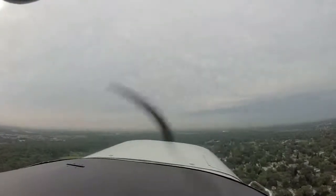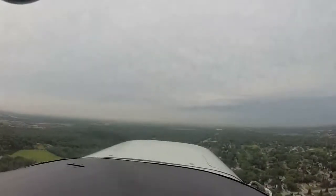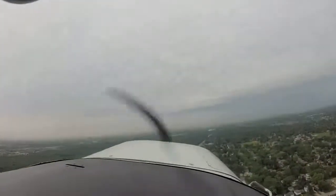Engine 562, the Cessna's right turn in the pattern. Turn left heading 040, runway 16, clear for takeoff. Left 040, 16, clear for takeoff, 562.